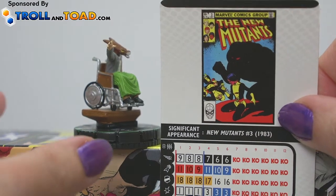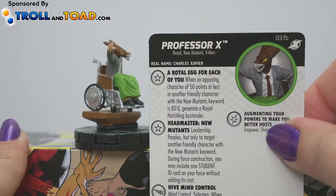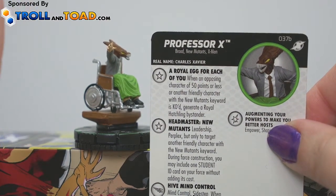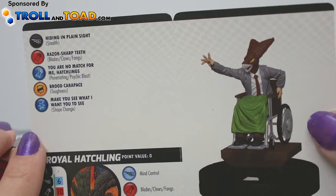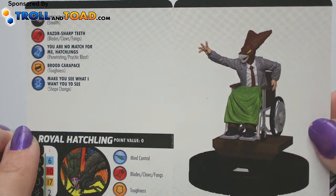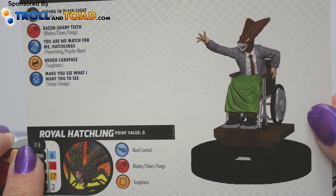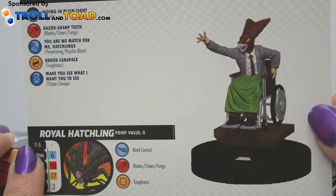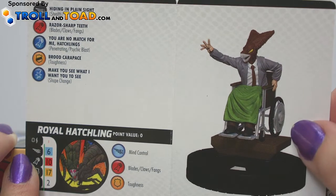Now, guys, check this out. This is number 37B, so you can get a Professor X that's 37A that doesn't quite look like this one, or doesn't quite have these stats. So be sure to check it out when you open your packs to see if you got a prime or not. Here you go. He's got a royal hatchling that hangs out with him. Looks kind of like his own head. And you get the nice close-up picture of his figure.